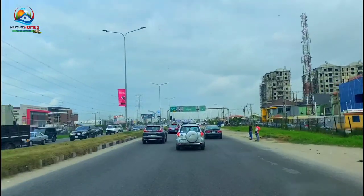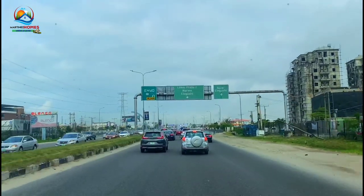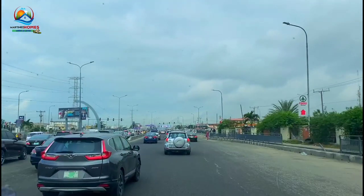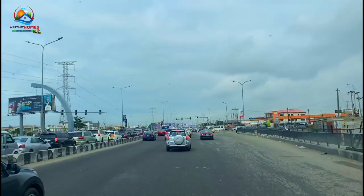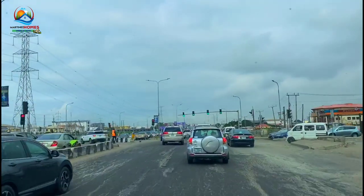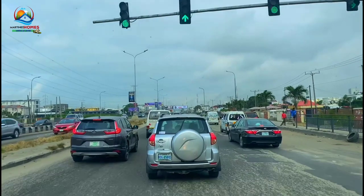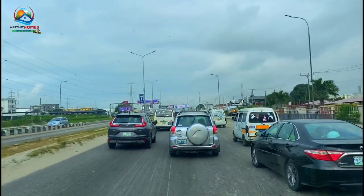So this is Ikate roundabout. This is Ikate roundabout, Lagos State, Nigeria. So no doubt, Lagos is a fast growing state in the world, playing host to the city of Lagos. The state is considered to be among the fastest growing states in the world. Yeah, in the world.